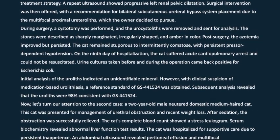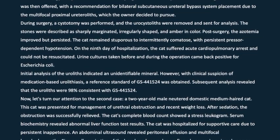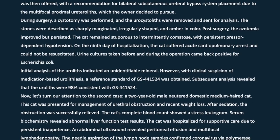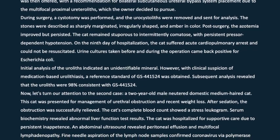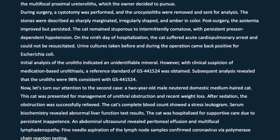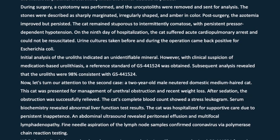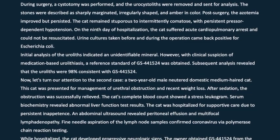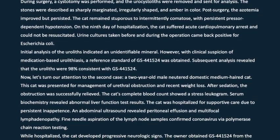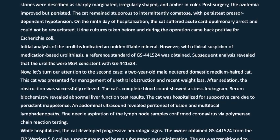Initial analysis of the uroliths indicated an unidentifiable mineral. However, with clinical suspicion of medication-based urolithiasis, a reference standard of GS 441524 was obtained. Subsequent analysis revealed that the uroliths were 98% consistent with GS 441524. Now, let's turn our attention to the second case, a 2-year-old male-neutered domestic medium-haired cat.